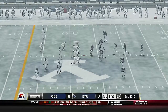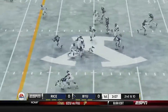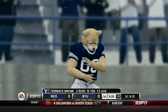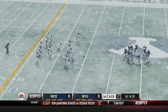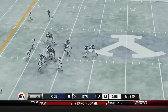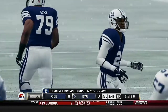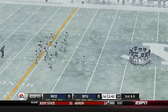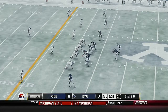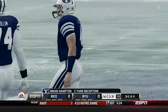From their own 47-yard line, second down. Tackle at the 40-yard line. Just a simple draw play there, but they picked up some big yards. Tackled at the 37. Gain of 3 yards. That makes it second and eight. From the 37-yard line, it's second down. He goes out of bounds, right around the 34.